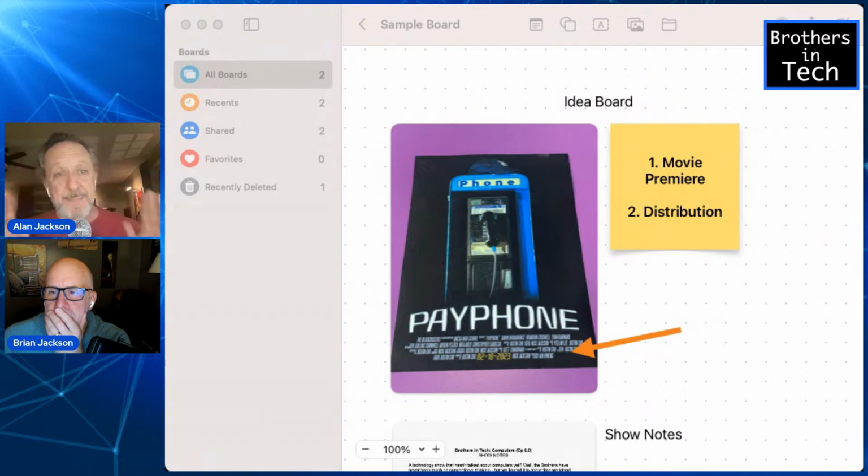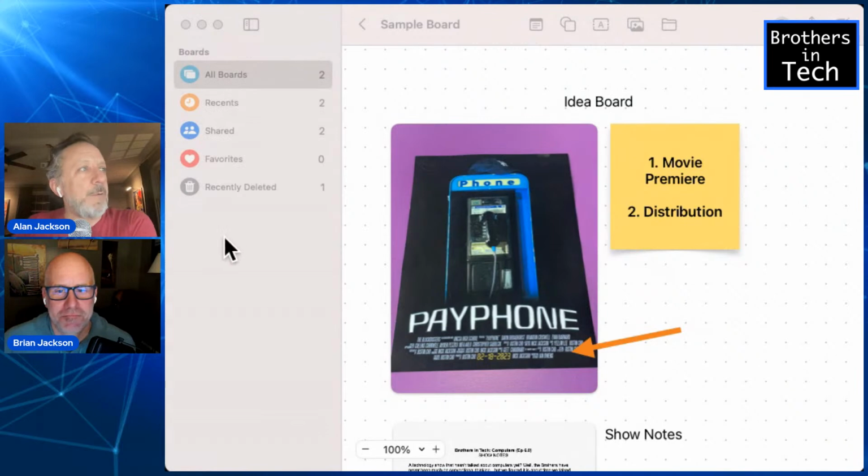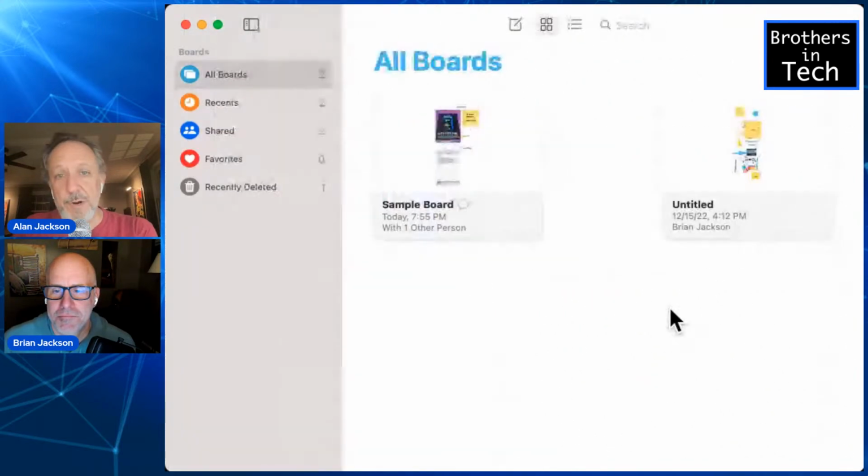Freeform is a free app on the Mac, and it's not a sketching app. That's one thing to get out of your head. It's not meant for a lot of sketching out of things. This is more for creating, almost like an idea board. I want to throw some things on the board and just see what comes out of it. So the way it works is you go in and you can create a board. You see, I have 2 boards in my Freeform app.